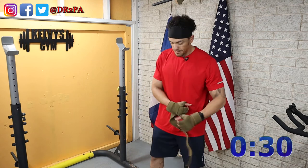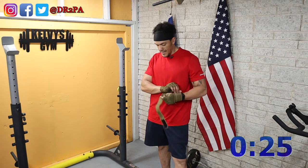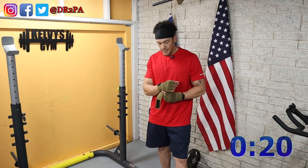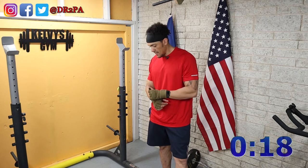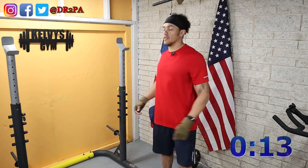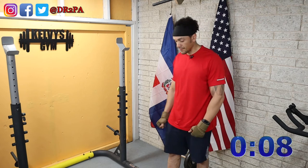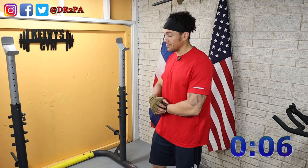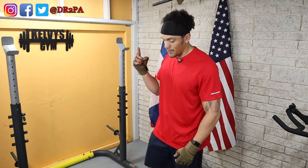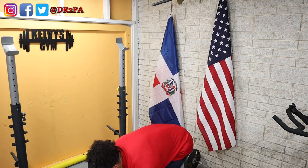Man, we have one more set. And my hands can barely hold these dumbbells, even though they're pretty light. I am that tired that I'm kind of just going through the motions. Feeling every rep for sure though. Every single one. Time is up. Here we go with the very last set of these curls.